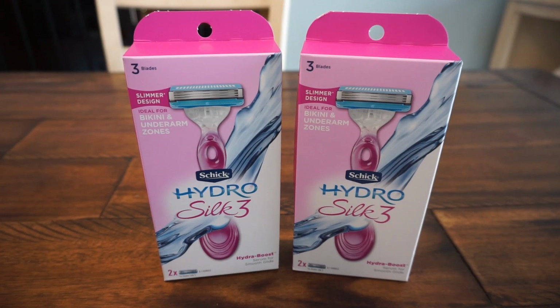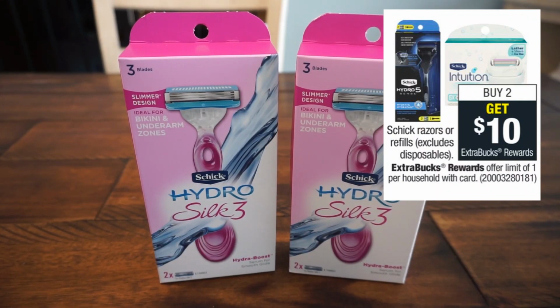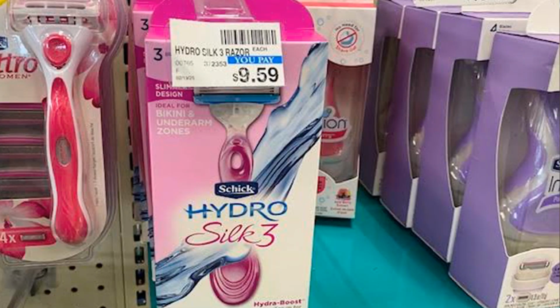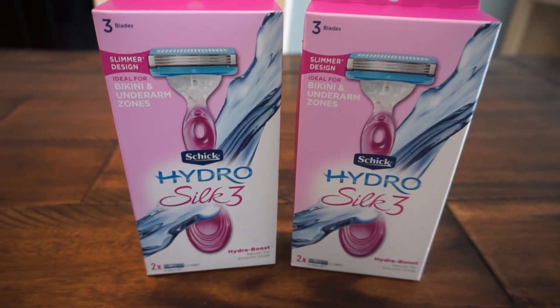The next deal that I would say definitely do this week, because they are buy two, get a $10 extra buck, is the Chic razor deal. Now the cheapest razors at my store are the Hydro Silk 3. They are priced at $9.59. So again, it's buy two, get a $10 extra buck. So grab two of them. Your total will come to $19.18.